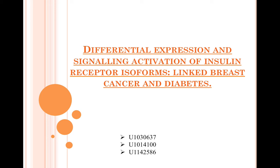The research paper that we're presenting is based on the differential expression and signaling activation of insulin receptor isoforms A and B. The aim of the research is to find out if there is a potential link between breast cancer and diabetes. The study was conducted in paired samples which involved 100 normal and tumor patients from African American and Caucasian women. The range was between 20 to 90 years of age, which included 23 normal African American and 20 Caucasian. There were 27 African American and 24 Caucasian malignant.